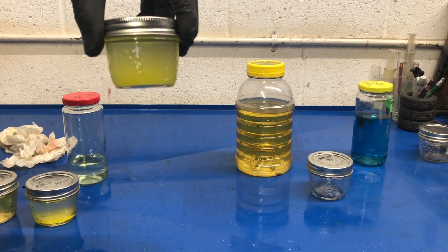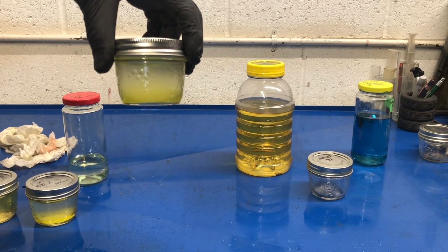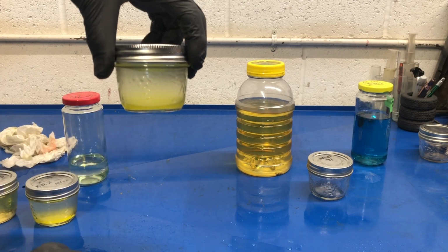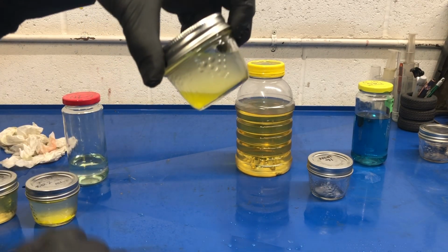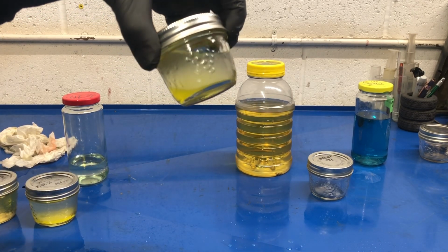And I don't think we'll have to wait too long before, we can also already see it getting lighter there and more yellow in the bottom. And it's already formed already. See the amount of water that it showed up instantly? Isn't that cool? I thought that was really neat.